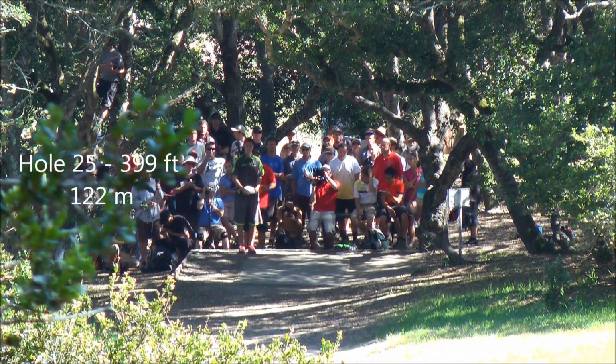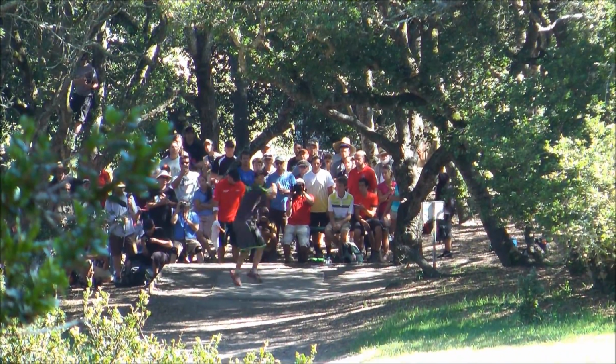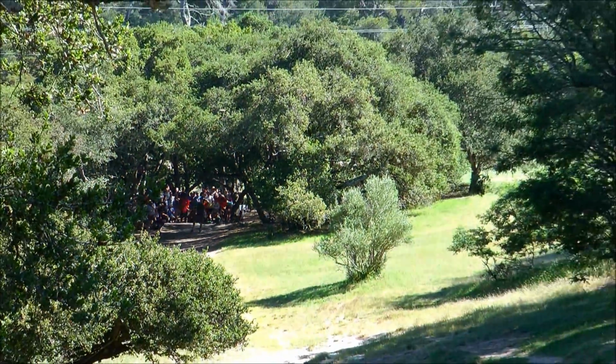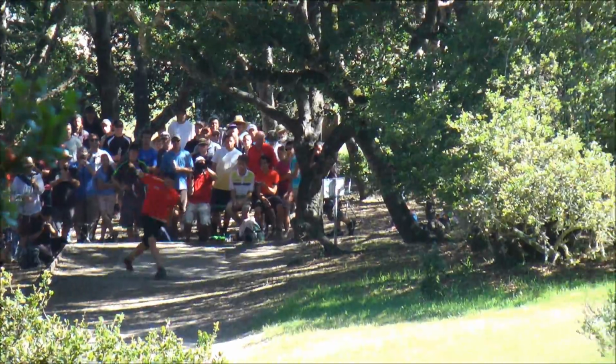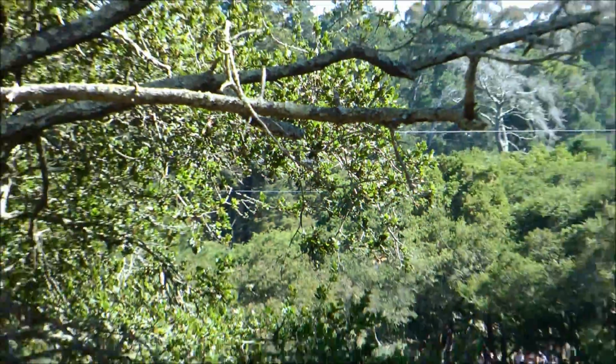We're on the hole 25, 399-foot dogleg left from their perspective, and it is a super bomb. It's probably up at least 100 feet. Not real far, and Ricky crushes one out there and gets a nice skip. And he's about 35 feet short. That was a huge throw.